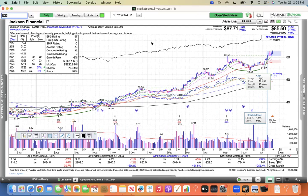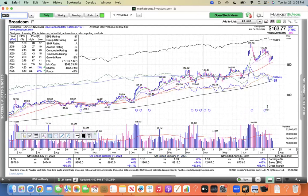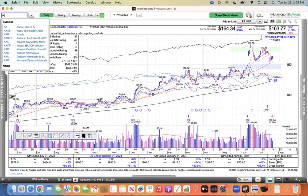I got to get to a couple of these semiconductor names that I'm liking. Broadcom had that 10-for-1 stock split, pulled back to the 50, and now showing strength again.